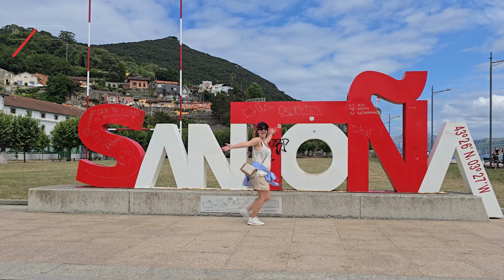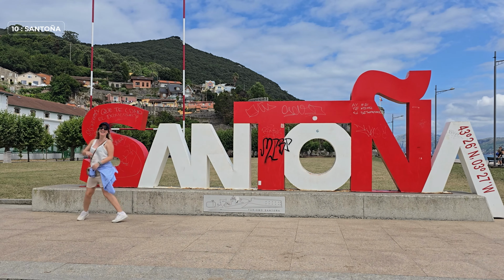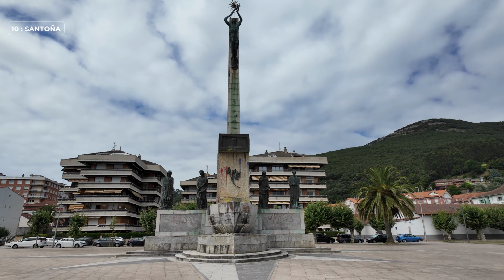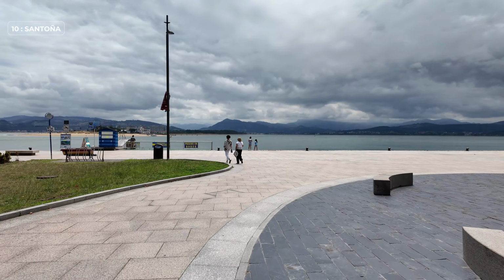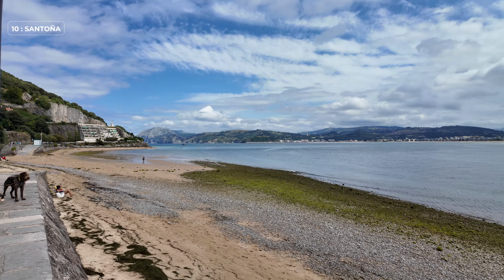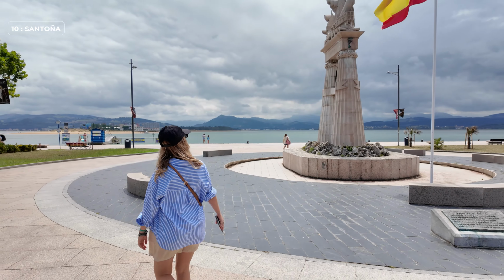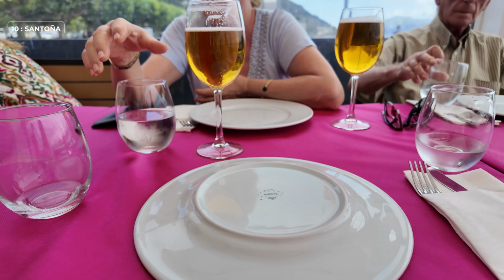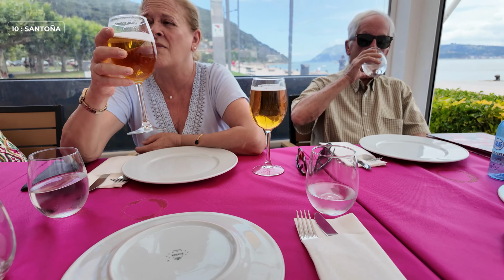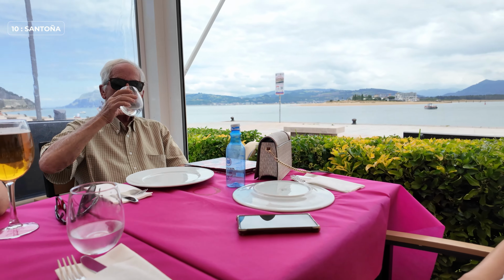We are starting off in Santoña, a traditional fishing town with deep maritime roots just 30 minutes away from Santander. It's most famous for its anchovies, and not just any anchovies. These are considered some of the best in the world, exported globally. We took a walk along the beautiful bay, a protected area great for hiking and bird watching. We had lunch in a fantastic spot in front of the bay where you could enjoy the best views by the waterfront, and the food was great.